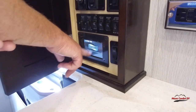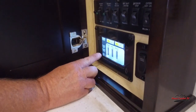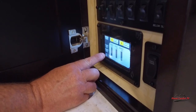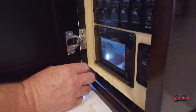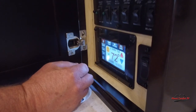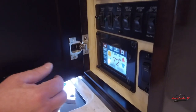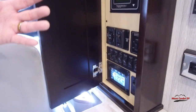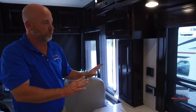And then we have our touch screen here. From here, I can do things like check my tank levels, see what my battery voltage is, top off my water tank, turn my water pump on, and control the HVAC system, the cooling system, as well. So that's all controlled through this little touch screen. And again, it's nice because it's accessible from the wheelchair, but also it's not ugly because it's behind a cabinet door and it just goes away.